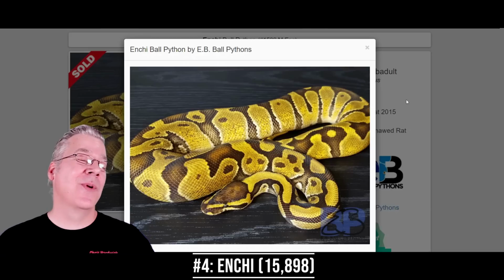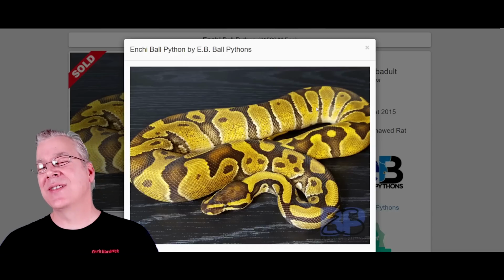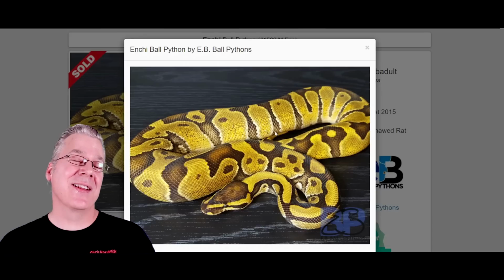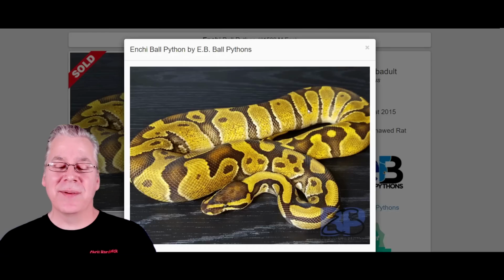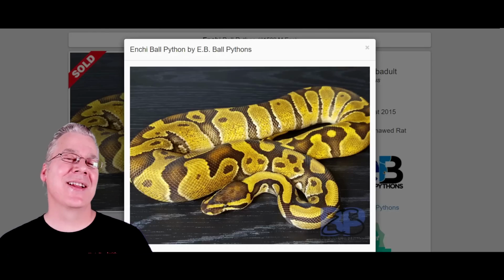And Enchi goes well with anything. Anything is better with Enchi. It's pretty amazing. Enchi essentially reduces the pattern. It depends on the line of Enchi. Sometimes you can almost turn it into tiger stripes, and sometimes it's almost like a normal that is slightly reduced. Depends on the line of Enchi.